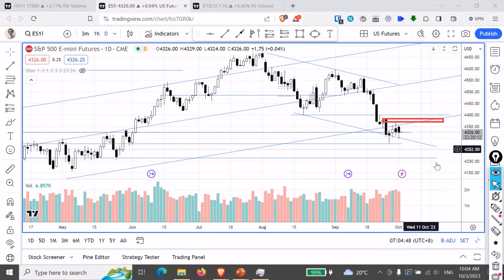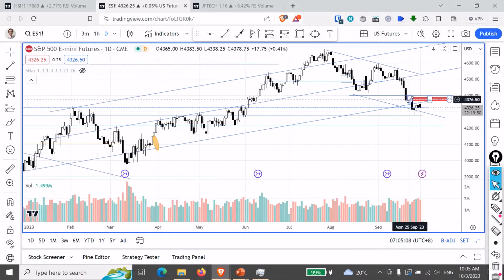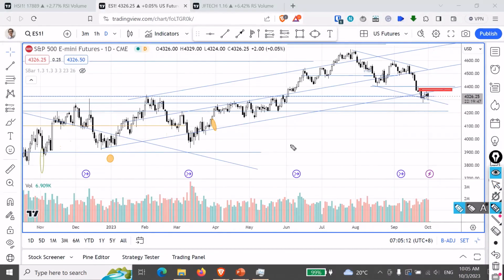In the immediate term, I still anticipate it to go down and break below the low on this day, that's last Wednesday. Once we have the breakdown, it could really go to test 4,250 or even 4,200. Looking at the horizontal support level right here, there's tons of transactions. So it makes sense for buyers to come in at this zone. This is where the previous resistance zone becomes the support.